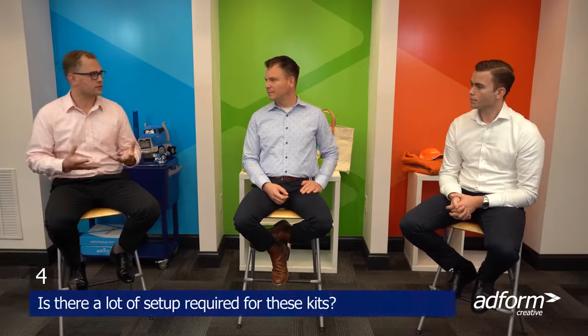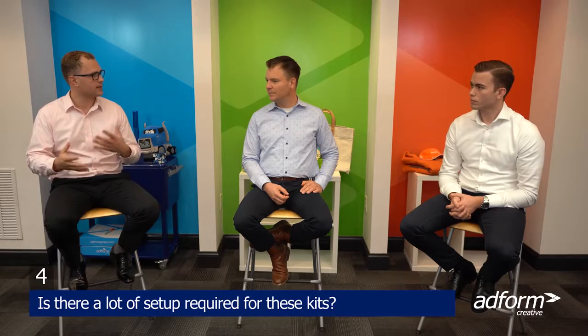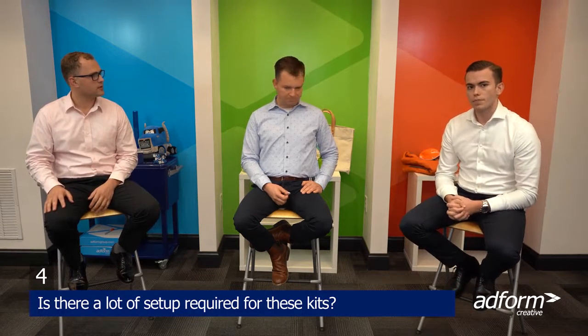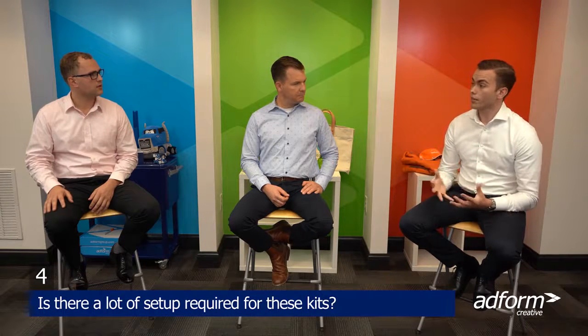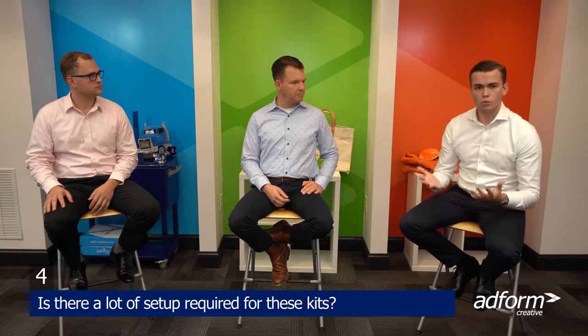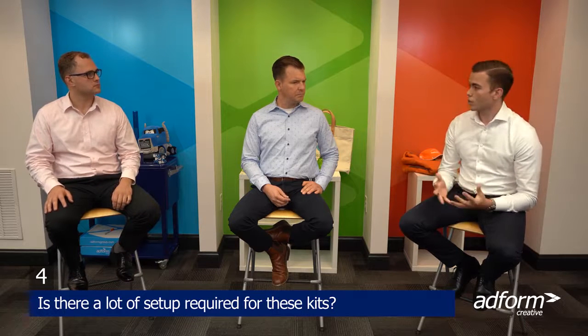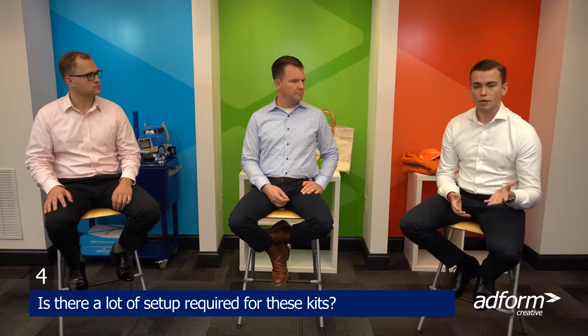So with these items like the camera, the light, is there a lot of setup required, downloading software, that type of thing? A great question, Jason. The components of the kit are really plug and play. They're very universal, so they're USB ports, USB-C ports. What you'd see on a Microsoft or Apple machine, they're really cross-platform and compatible. Whether your employees are working on a Microsoft machine or an Apple machine, those kits will be compatible.